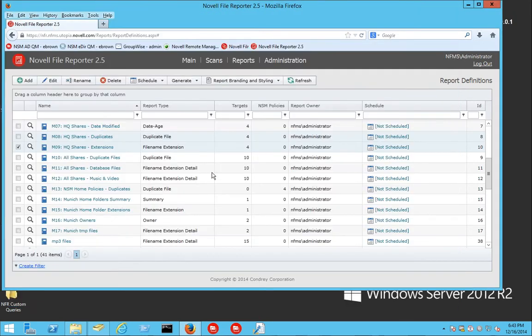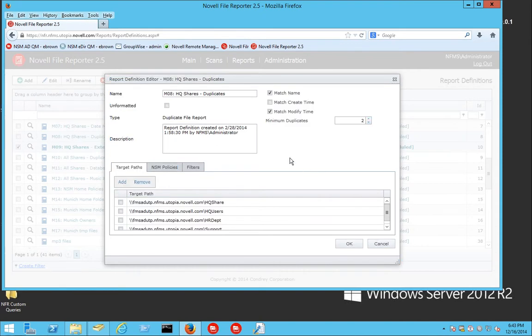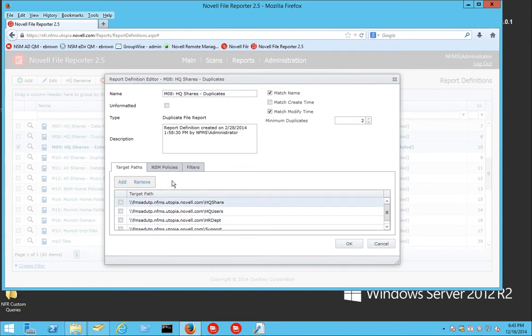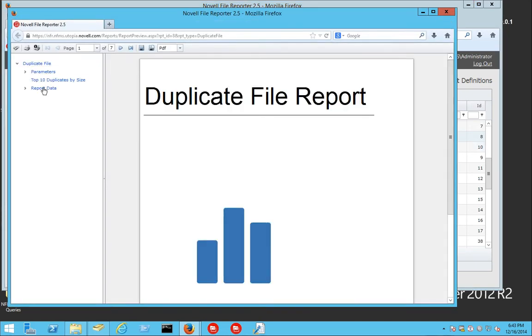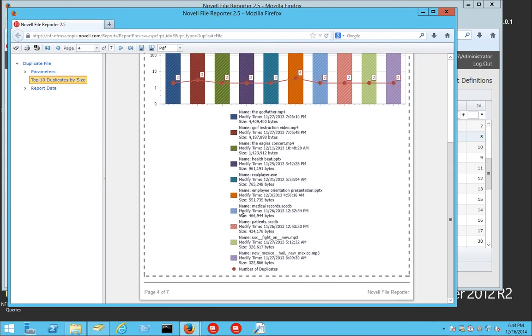So let me close this and take a look at how one of these looks, like duplicate files, for instance. This is an example of the duplicate file screen. What I'm doing is looking for a name match and a time modification stamp. I can add the different targets that I want to look at and see if those things exist. And, of course, I can apply policies to this as well. So, again, that was for the duplicate file report. I'll go a little slower and show that. I can see my top 10 duplicates by file type.